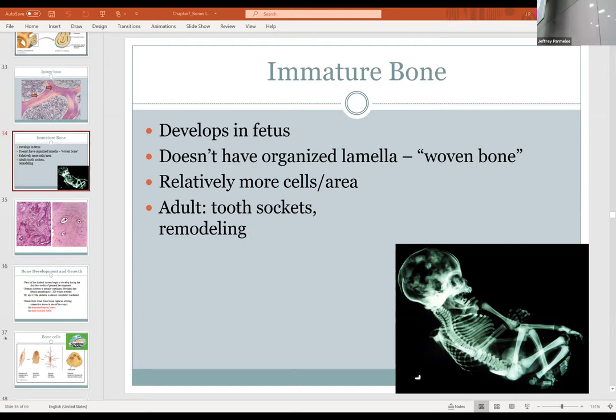All right, guys, you can see this. I was just reminded that when you're babies, and fetuses, babies even, you're mostly cartilage. So babies are bendy, it's like a shark.